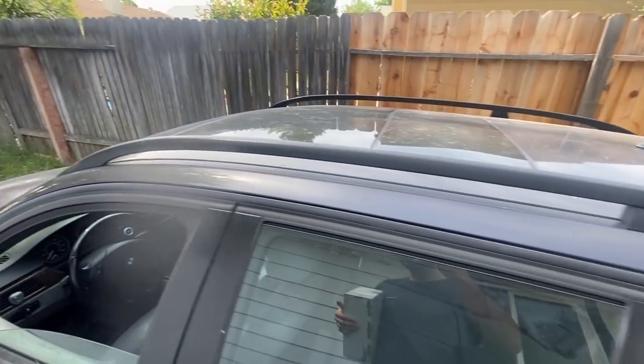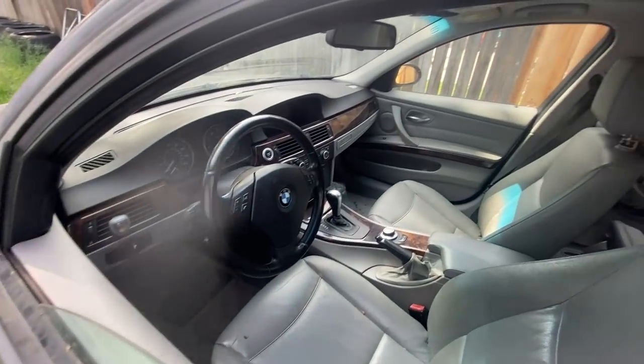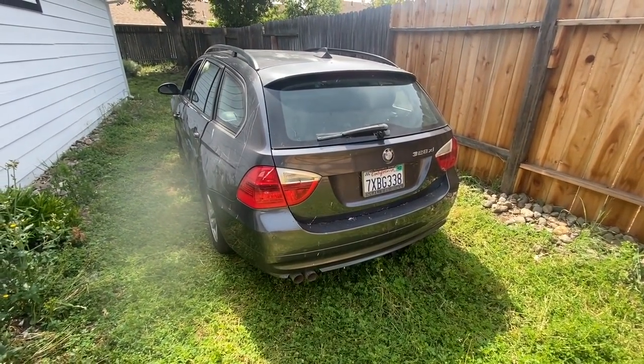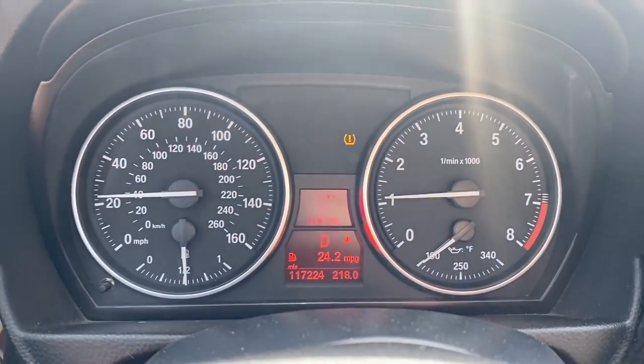I think it was a pretty killer deal, and it gives us the opportunity to build something I've always wanted to build. So that being said, guys, I got in the E92, and we have so many new things we need to get this car running.